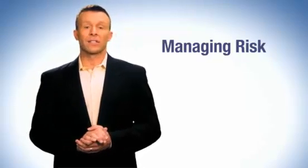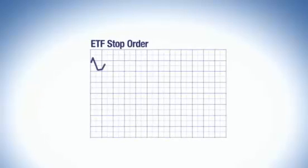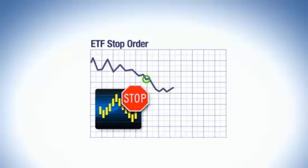Since ETFs trade like stocks, you can also use stop orders for ETFs. These orders allow you to specify a price at which you want to sell your ETF if the price should drop. If the ETF price drops to your predetermined price level, the stop order automatically turns into a market sell order, and you exit your position.